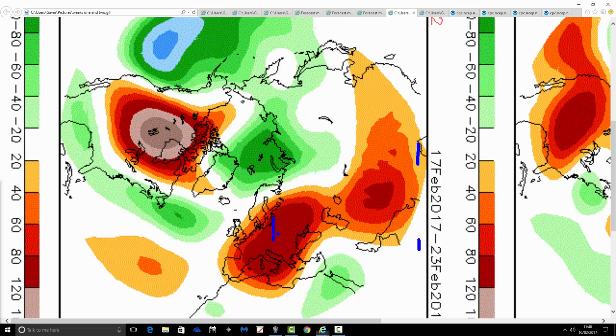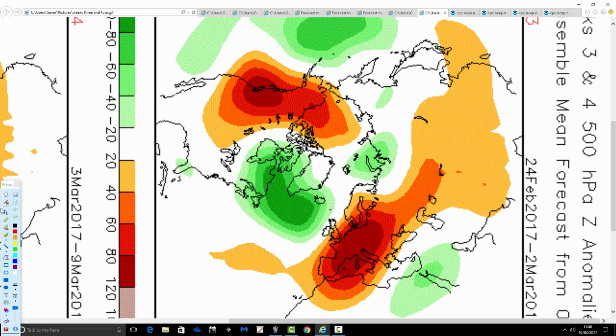It's repositioning that ridge through central and into southern Europe, and with low pressure in the Atlantic, we'll be pulling the winds up from the southwest. So that looks like it should be quite a lot milder going into that week compared to what the JMA is showing.